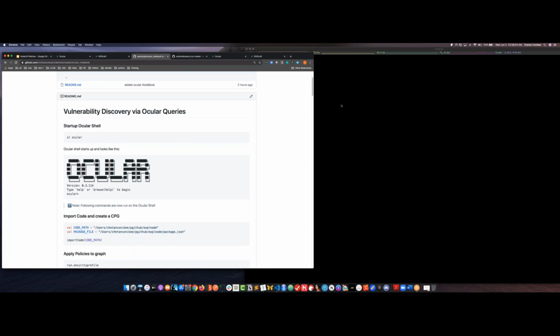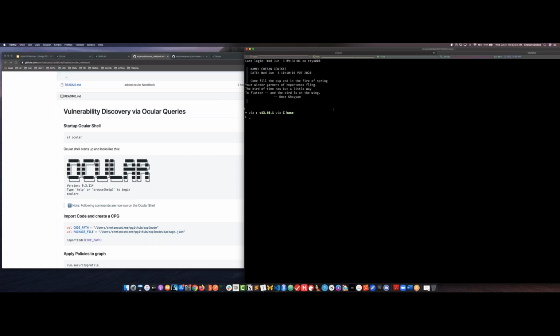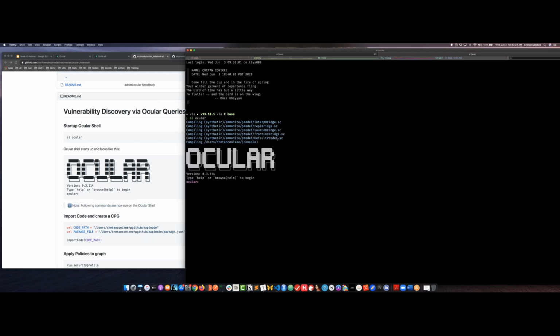So what we'll do right now is fire up Ocular. Like I mentioned to you, Ocular is a distribution that we provide, just like PL SQL or Node.js or MongoDB. All you have to do is install Ocular and type this command, SL Ocular. And once you do that, it will go ahead and fire up a command line prompt, which would let you interact with your application. Your application could be a JavaScript Node.js application where you first load the application and begin to ask interesting questions on the application.